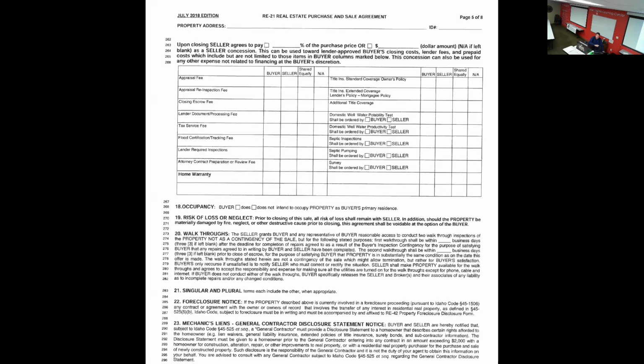However, if I'm not asking them to pay a percentage of closing costs up above, I may mark some of these for the seller to pay. Because I'm not going to say pay up to X number of dollars, I'll just mark a couple of these things that they can pay. Or not. It is a buyer's cost, but many times I'll mark that for the seller to pay. Tax service fee, I mark the seller to pay to make sure that the property taxes have been paid. Flood certification tracking fee, I typically will ask the seller to pay that. Lender required inspections, if I'm dealing with an FHA loan, I'm asking the seller to pay for certain things.